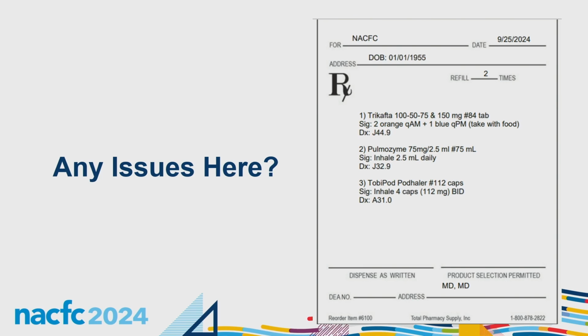Moving on, if you have that sheet that we made for you, I wanted to see if you found any issues with this prescription that we sent to the pharmacy from the doctor's office. If you want to raise your hand... Okay, that's one. That's a great one. That's actually okay in pharmacy world, but specifically the diagnosis codes for the drug. Is there anything wrong there?